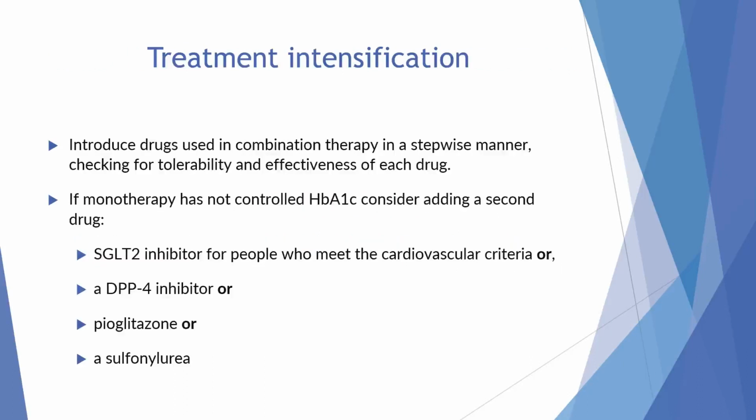When it comes to treatment options, if further interventions are needed, there is a visual summary on treatment options, and I will put a link to this in the podcast description.